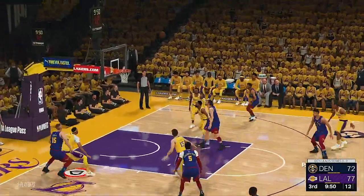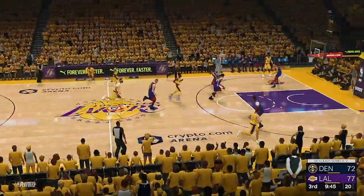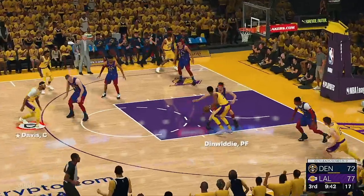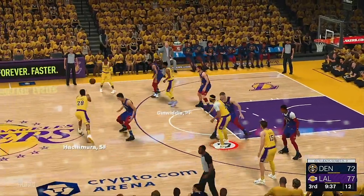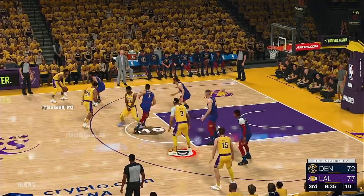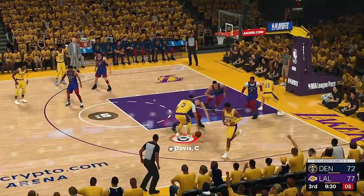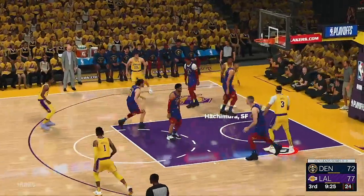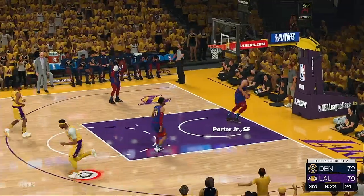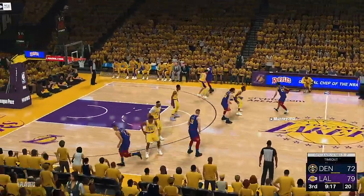Pass to Porter. Rebound collected by Anthony Davis. Davis has got four rebounds in the game. Dinwiddie passes to Hachimura. Outside Russell. Outside Davis. Down to five on the shot clock. The Lakers got to get one up. Late clock. That one's good from Hachimura on the assist by Davis. And now a seven-point Laker lead.